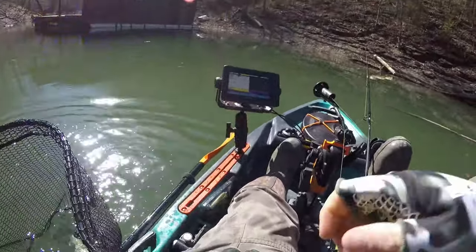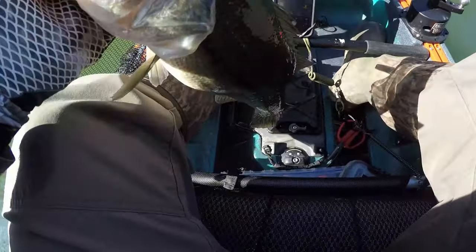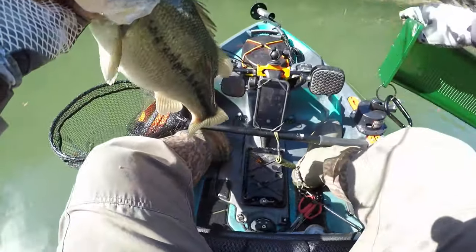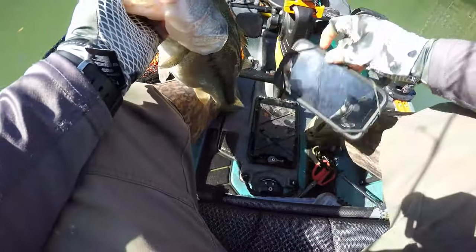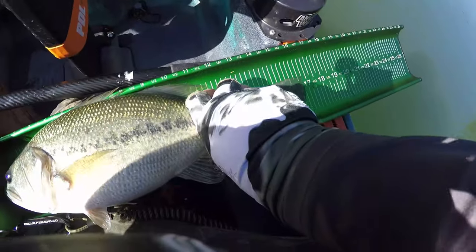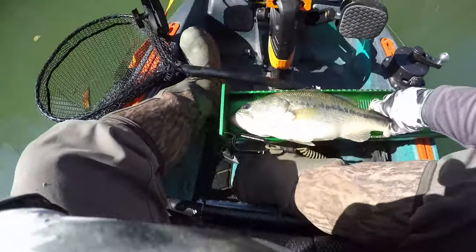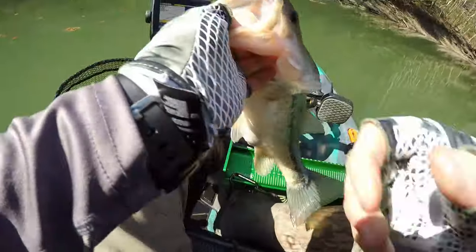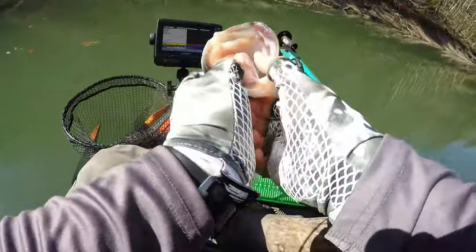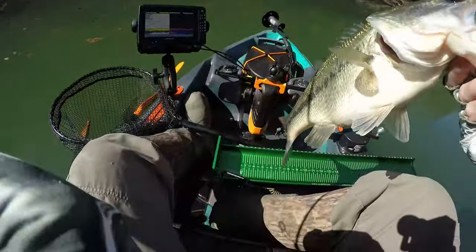All right, we'll get a measurement on this fish. All right, let's get this fish on the board. Let's see what length. It's probably 17, 18 inch all day. 16 and 3/4. All right, let's get a release on this nice fish. It's probably a 3-pounder all day.